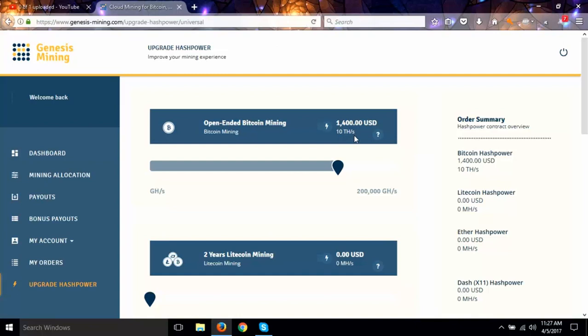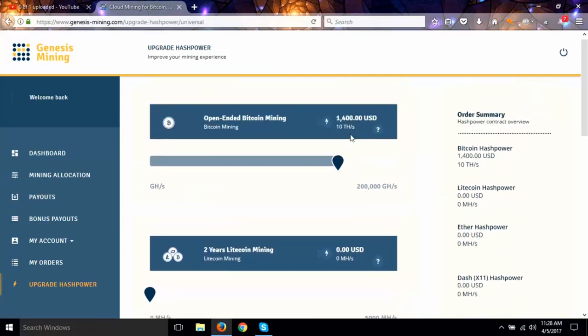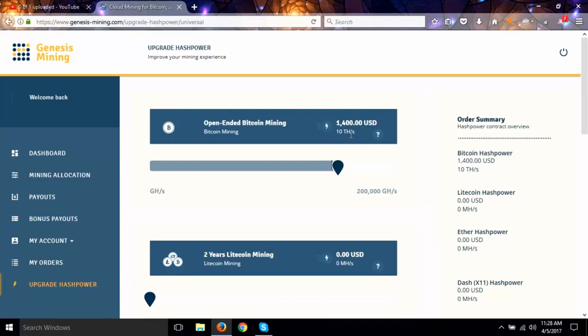That's going to give you a decent payout every day. That 10 terahashes should give you a couple dollars. I think it'll give you about 2.5, something like that every day right now, on a lifetime mining contract. So that's going to start you out on a good foot. You definitely want to start out on a good foot forward, and then move ahead with your plan. This is like your nest egg, an investment into the future, your little nest egg.